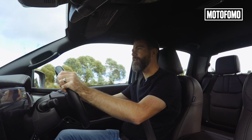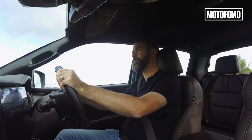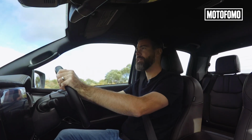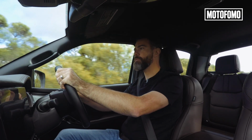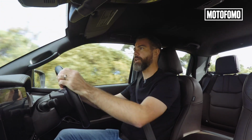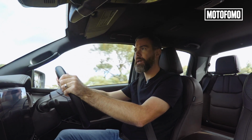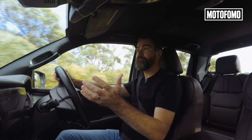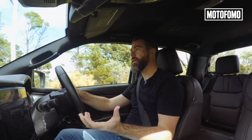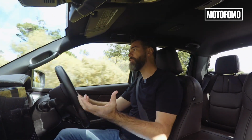So today we're driving the all-new Mazda BT-50, and unless you've been living under a rock, you will of course know that it is an all-new vehicle. It's based on the Isuzu D-Max. For the last 2 generations it's been a Ford Ranger based vehicle, and there's big news in that switch to the D-Max because the BT-50 is now a thoroughly modern vehicle.